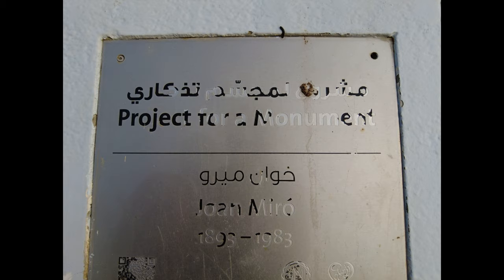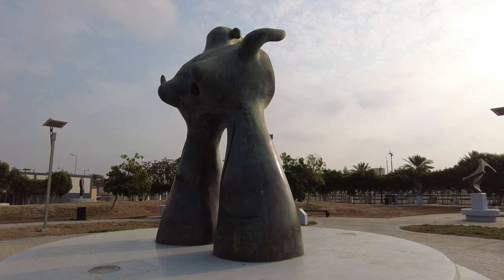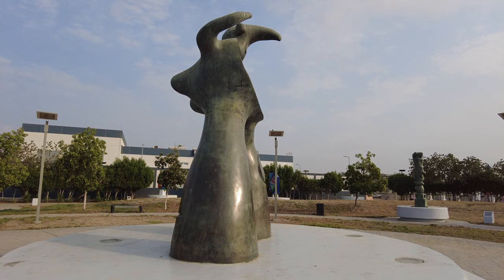Project for a Monument. Miró believed that sculpture must stand in the open air, in the middle of nature. "Here, wherever you are, you find the sun, a blade of grass, the spirals of the dragonfly. Courage consists of staying at home, close to nature, which could not care less about our disasters."